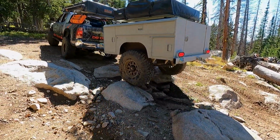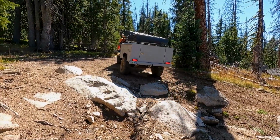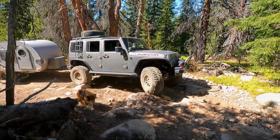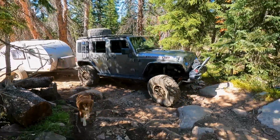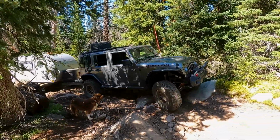Heck yeah, the Tacoma handled that with ease, towing the Roamer through there. Well, let's see how John does now in his Jeep, towing his teardrop camper. Now, on his teardrop camper, I did put a 4-inch spacer lift on the trailer to clear 31-inch tires. Other than that, that teardrop camper is pretty much all original.